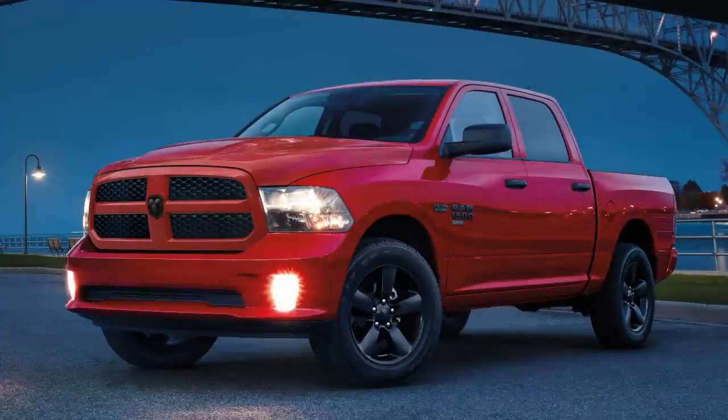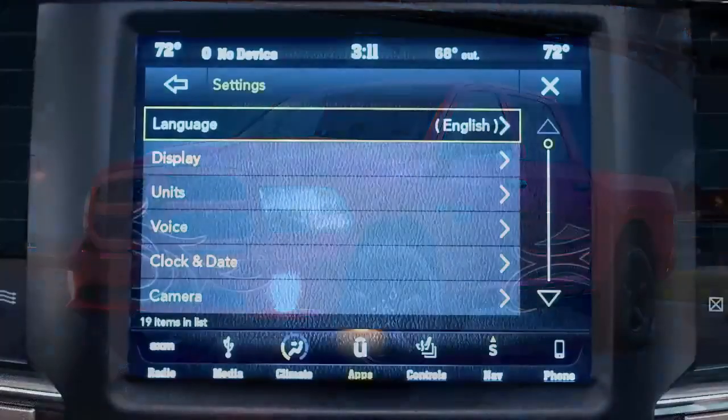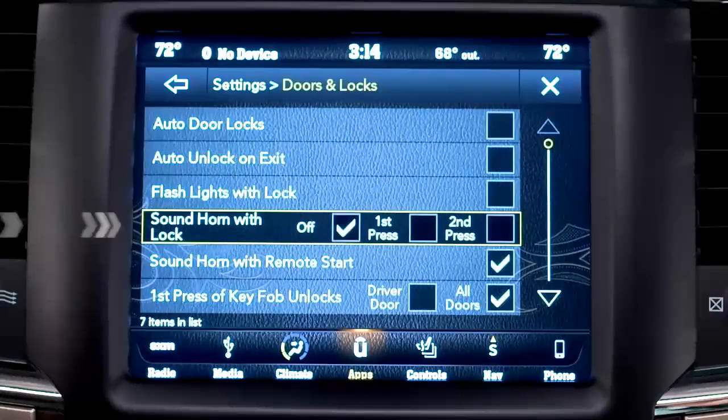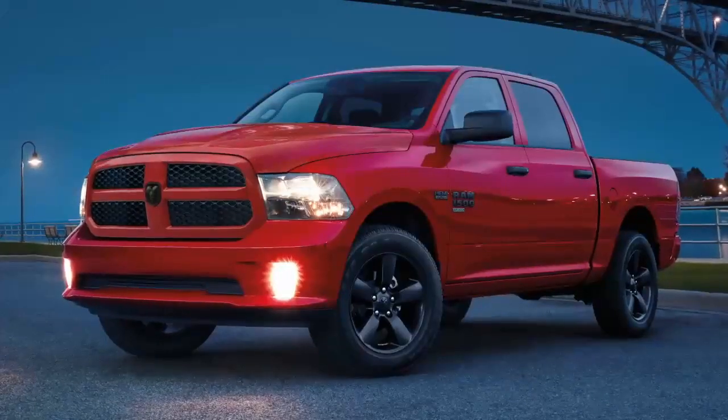But if it's nighttime and you don't want to disturb anyone, go into your Settings menu, select Doors and Locks, then select Sound Horn with Lock. You can choose to sound the horn on the first or second press of the key fob, or select Off if you'd like to deactivate this feature. It's as easy as that.